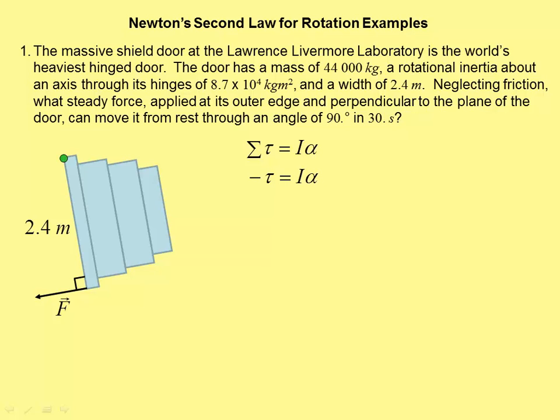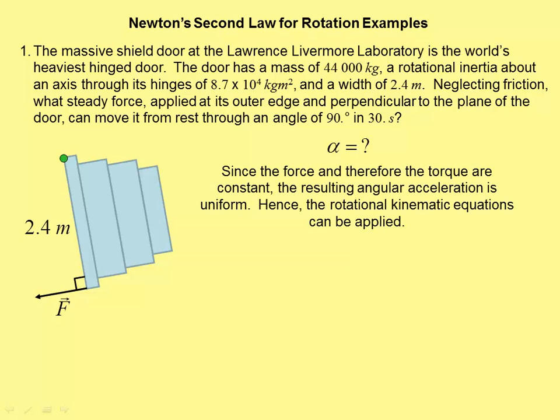Well, the force that we're looking for is hidden inside of the torque. And while we know the rotational inertia, we don't yet know the angular acceleration. So that's our next step. What is the angular acceleration of this door? Well, here's a key thing. Since it says it's a steady force, that means it's constant, and it's going to be a constant distance away. That means that the torque that results is constant. And if the net torque is constant, then the resulting angular acceleration is uniform. And if it's a uniformly accelerated motion, we can use the kinematic equations.